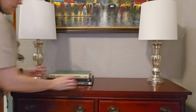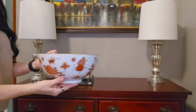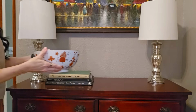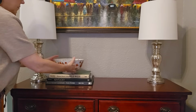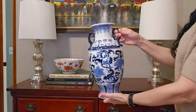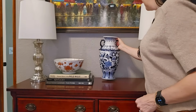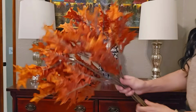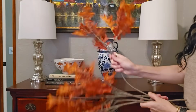If you are new here, you're probably going to quickly learn a lot of my home decor is thrifted, and the older the better. I love vintage home decor. I have a few newer pieces that I like to sprinkle in, and I like to mix my patterns, and I like to mix my colors. I very much like a maximalist, colorful home.